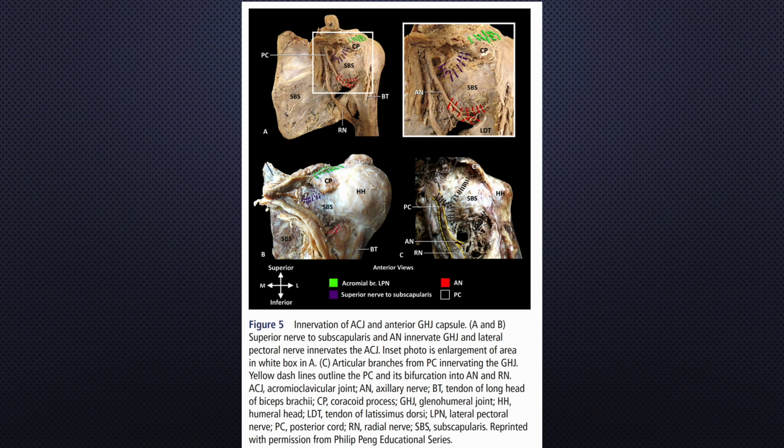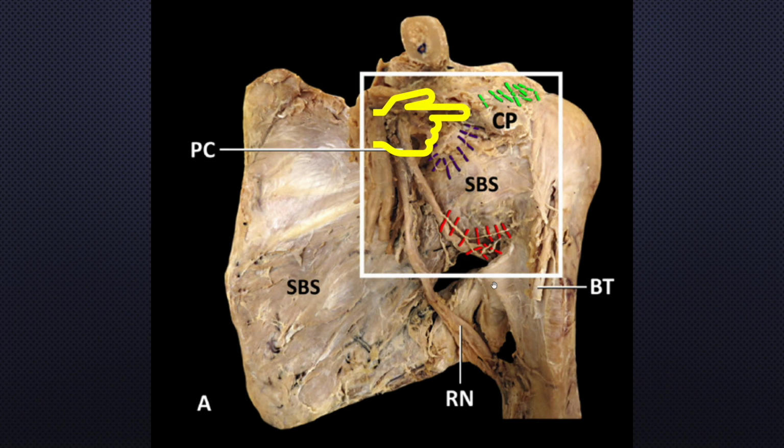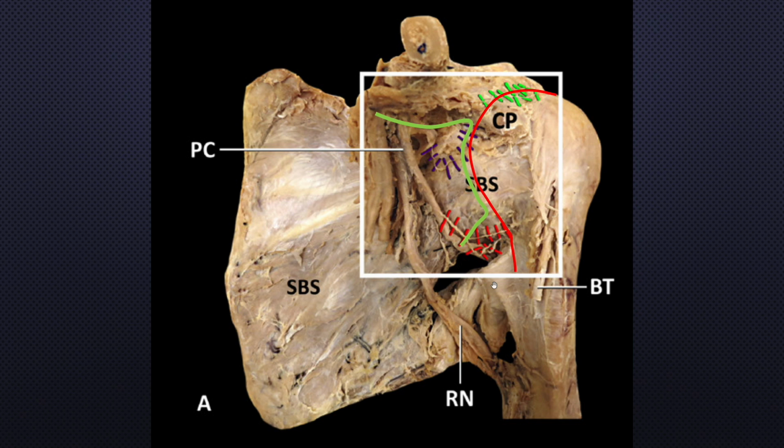Let's review the innervation of the anterior surface of the glenohumeral joint of the original article. The dissection image is the anterior view of the scapula, glenohumeral joint capsule, humeral head, and proximal humerus. Note the subscapularis, coracoid process, long head of biceps tendon, posterior cord, axillary nerve, and radial nerve. The subscapularis muscle and tendon run underneath the brachial plexus and its main branches. The brachial plexus is located close to the anterior glenohumeral joint line and subscapularis tendon. I may accidentally injure the brachial plexus if I puncture the anterior joint. Let's go to the articular branches.